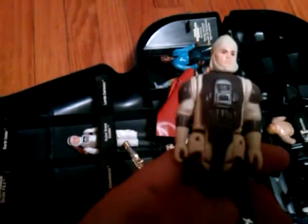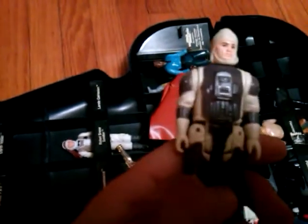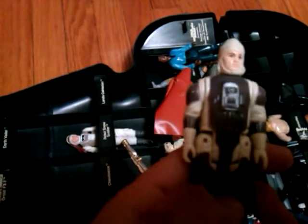Here's Pruneface. He's not that popular a character. Dengar, I love this guy. He's awesome. And the one thing about the Star Wars toys from back in the old Kenner days, these are the old 70s Star Wars toys. They're not the new ones or anything. These are the original ones. They're more detailed than most figures before that. At the time these figures came out, they were the most detailed figures you could get for any toy.